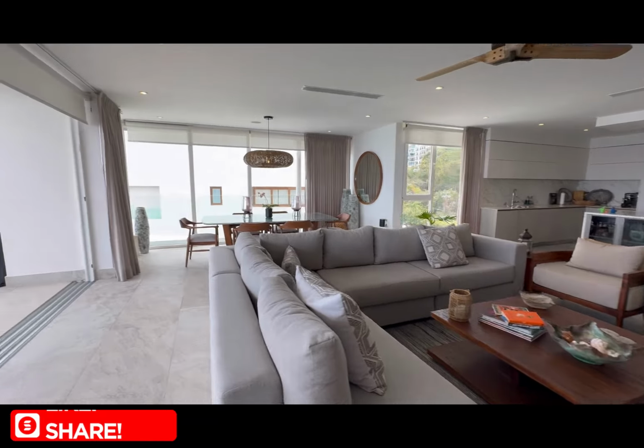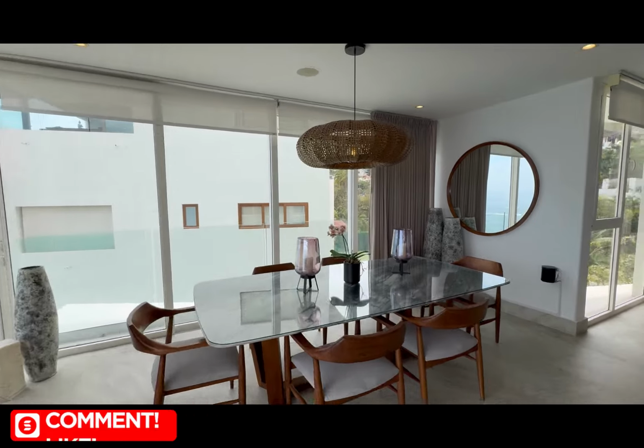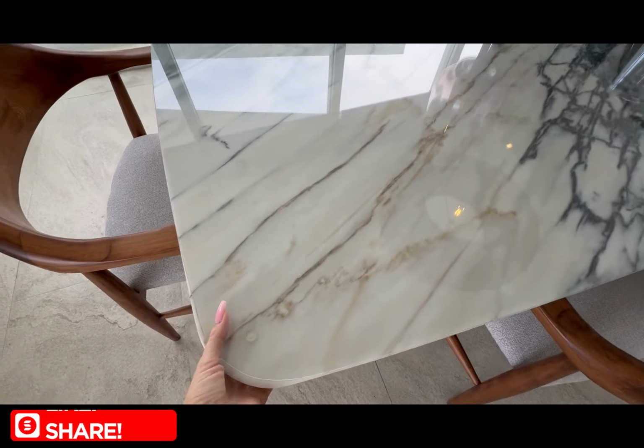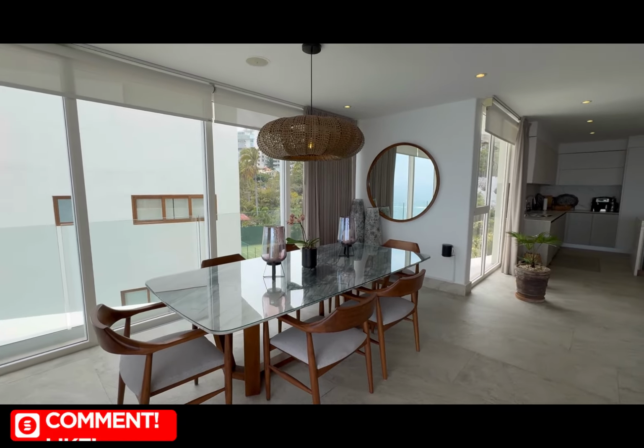Okay, so now you've seen the living room. Let's pop over to the dining area. And I think the quality of all of the finishes here is so pretty. I like how you have the stone. They did glass on top of the stone here. You'll see that in a few different spaces here.